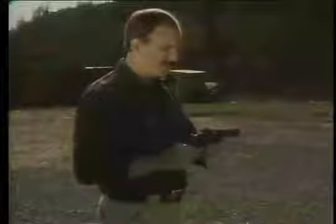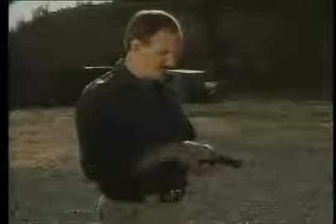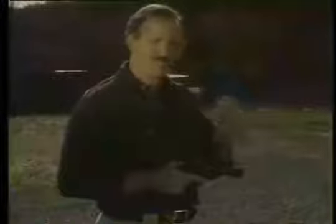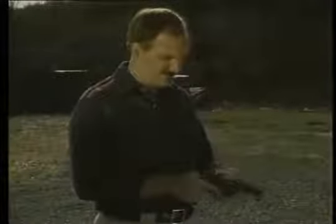Now we're going to use the 357 Magnum. This is a 158 grain bullet at about 1400 feet per second. Now we're going to try the Supervel jacketed hollow point, 110 grain at about 1,550 feet per second. Very powerful bullet.